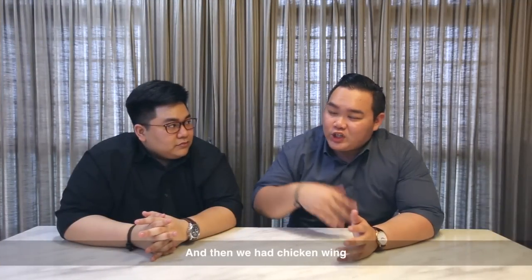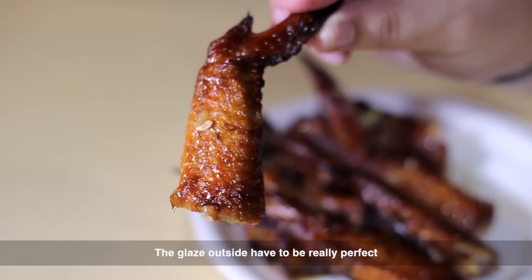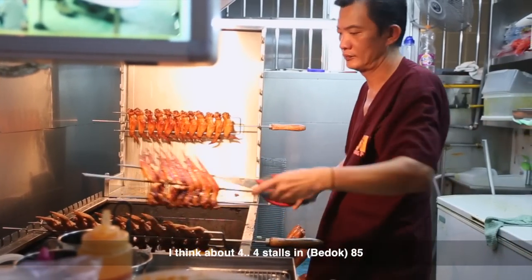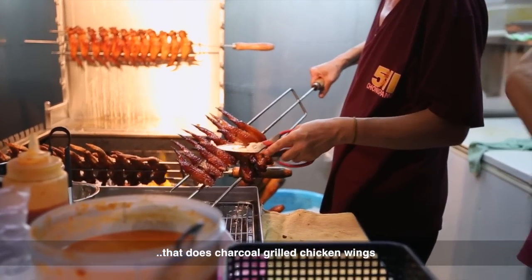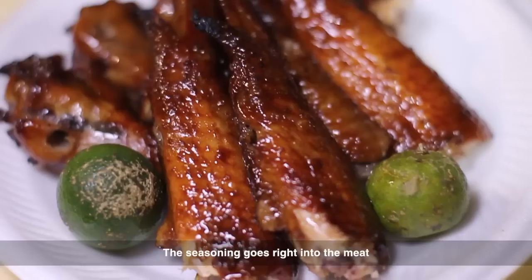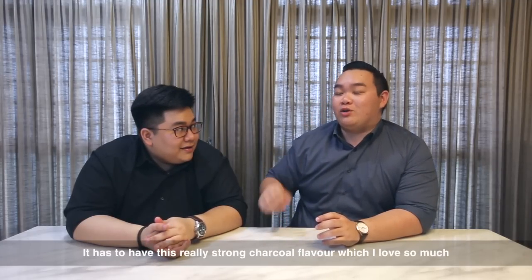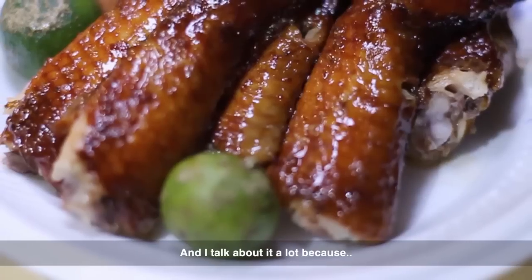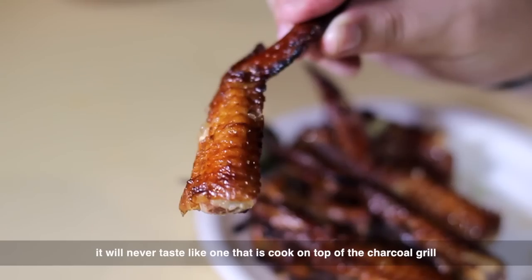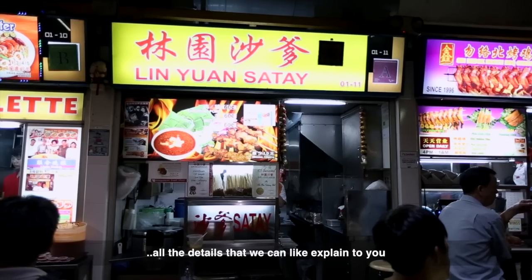Hashtag fat tip. And then we had chicken wings. For me, the most important thing about charcoal grilled chicken wings is that the glaze outside has to be really perfect. It cannot be dry. Once the skin is dry, it's off. I think about four stores in 85 do charcoal grilled chicken wings, but I only like this store because when you bite into the chicken, you can taste the amount of flavors. The seasoning goes right into the meat. And it has to have this really strong charcoal flavor, which I love so much. I talk about it a lot because no matter how you cook a chicken wing at home, it will never taste like one cooked on top of a charcoal grill.